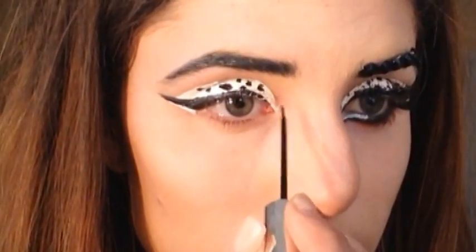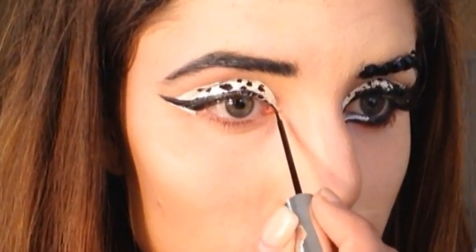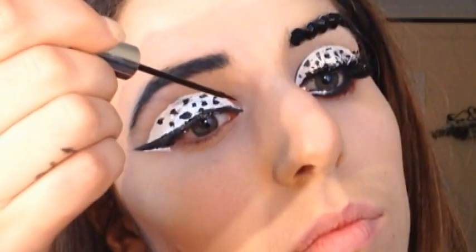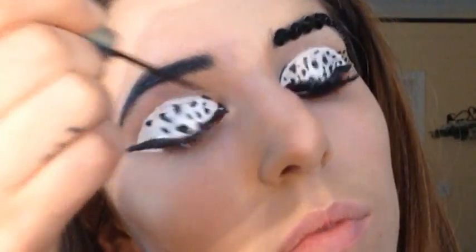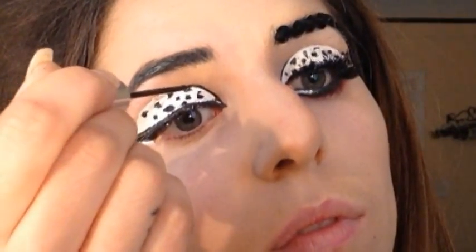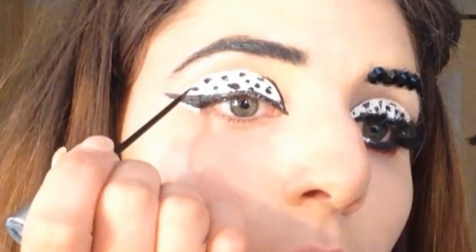Now for the inner corner of the eye, I'm going to drag it down to a point. And then I'm going to connect that and bring a black line up into my crease. It's a little confusing to explain, but just see what I do and you'll know exactly what I mean. If you mess up, that's okay. You can always let that dry, and then I'm going to go back in with white cream makeup after it dries so I can cover up that black smudge.